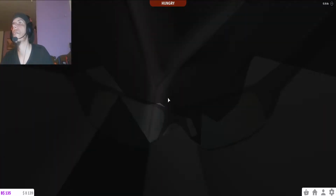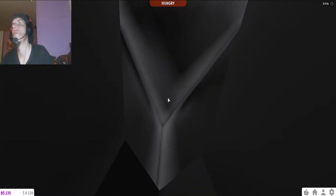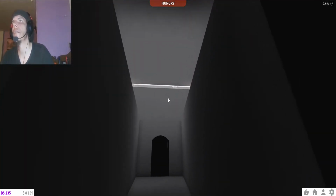We haven't even put the basement in yet. So as you can look up, there's the top of the ship. That's the very top floor that you can actually put in. And as you can see, it goes pretty high.